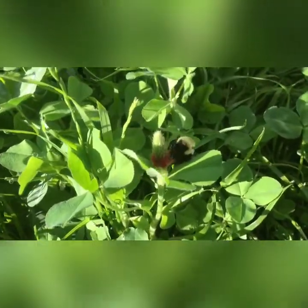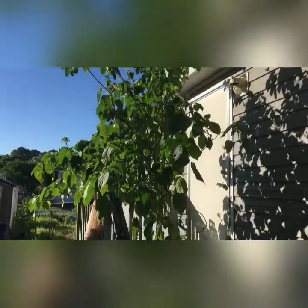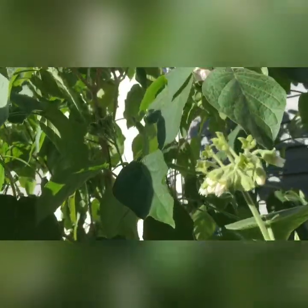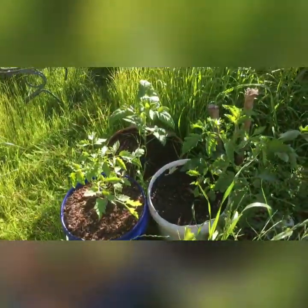Hey, bud. You like that crimson clover? This needs so much water. Water this thing almost every single day. It's the dwarf tamarillo. It's starting to make fruits though. Another pepper, a couple more tomatoes.